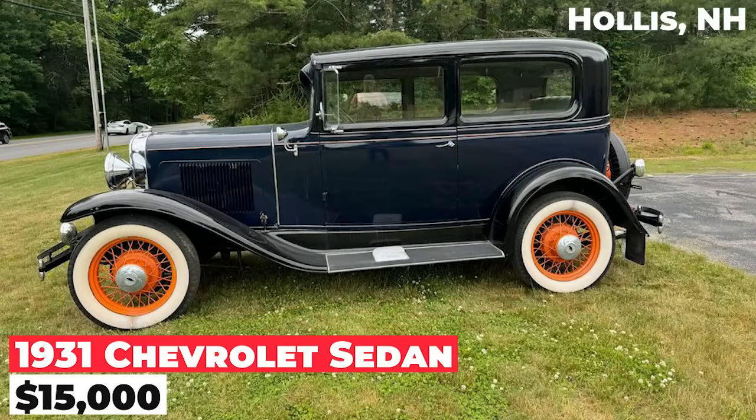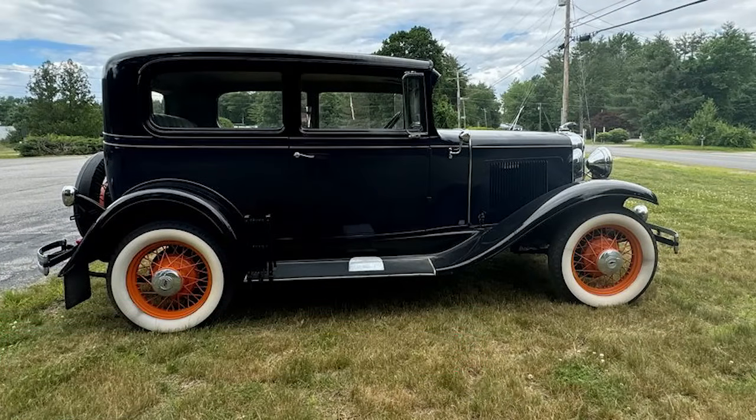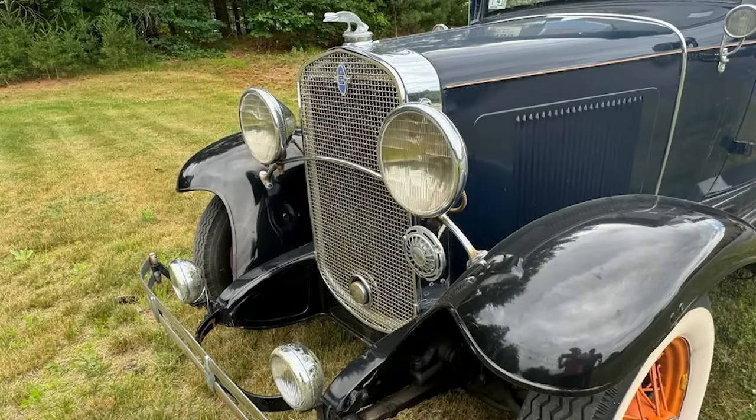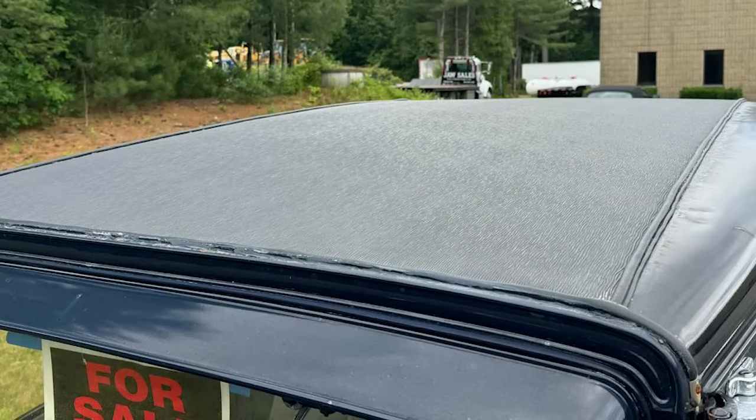The 1931 Chevrolet Sedan is listed at $15,000. It has an overhead valve six-cylinder engine and an all-steel body. The car is very original, with features like a Chevy wind-up clock, rearview mirror, and a flower vase. It came from an estate sale and was last driven in 2009. The motor is currently stuck from sitting, but the car is complete and in excellent condition for its age.